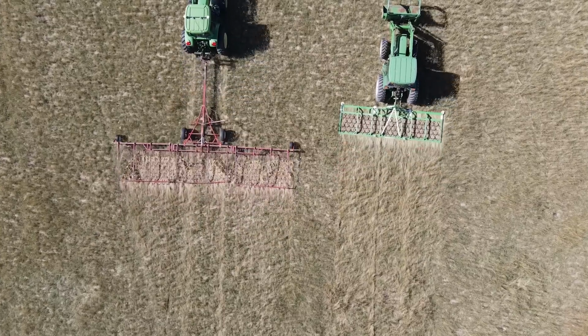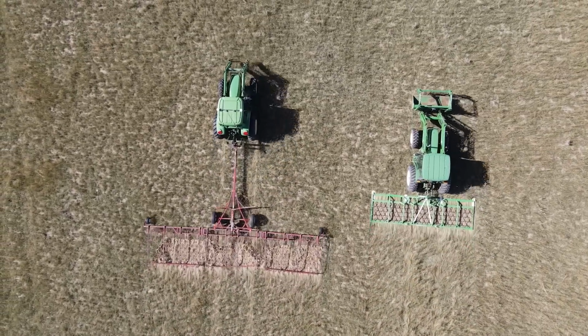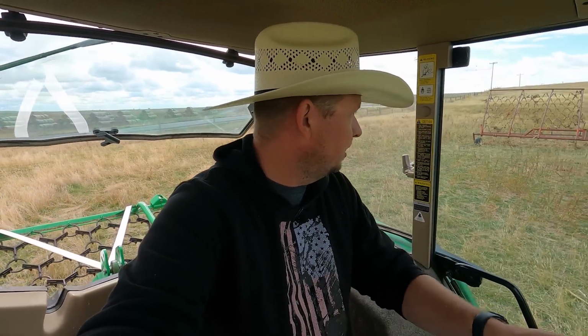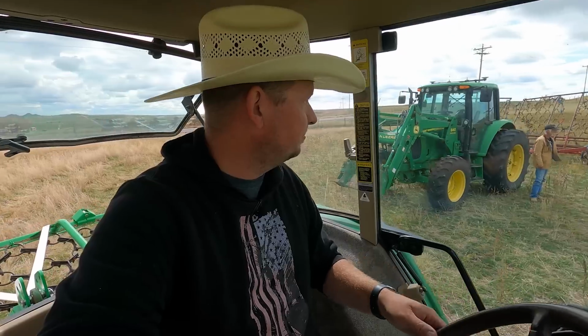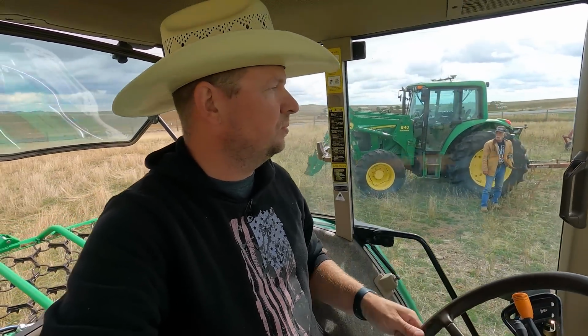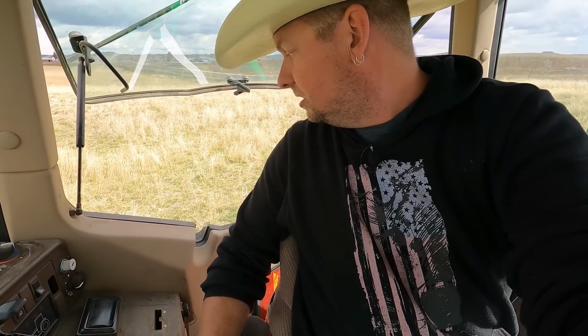All right, we're going to run right up here alongside where Jeff's at. The agility with this thing is pretty nice. I mean, I can get around, I could back it into corners, I can do pretty much whatever I want with it, and that's the difference between a 3-point and tow-behind implement like he's got there. So I am just going to try to run right alongside where Jeff went. Bring our thing down, Harrow goes down. We can also control our down pressure, and away we go.